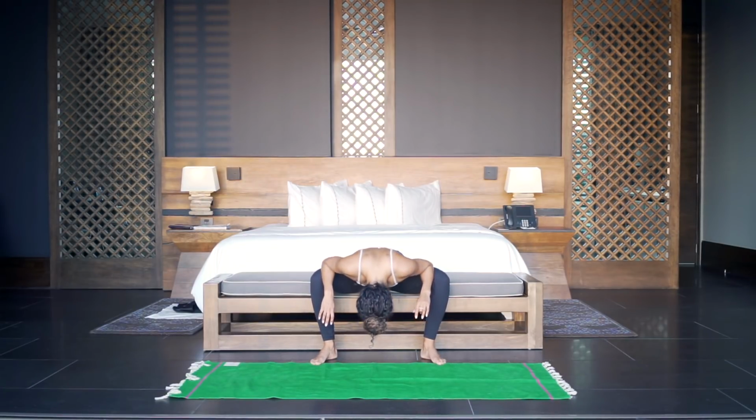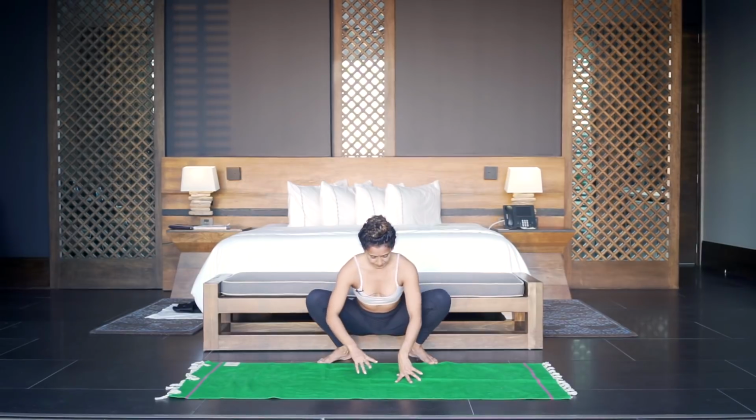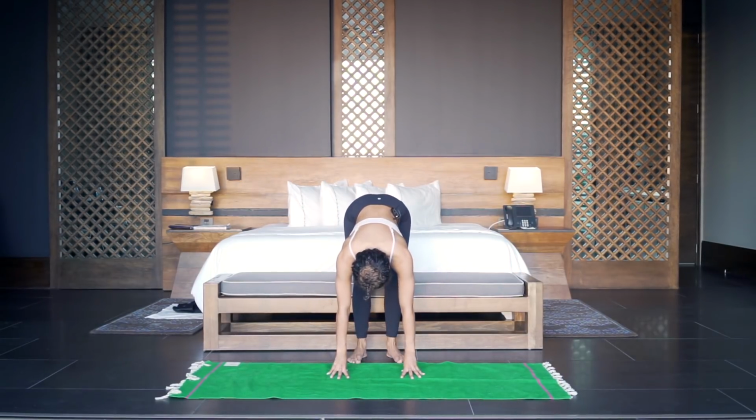We're going to take a deep breath in, exhale, inhale, exhale, inhale, and exhale. Take the hands to the floor, lift the hips, pivot the feet back together.